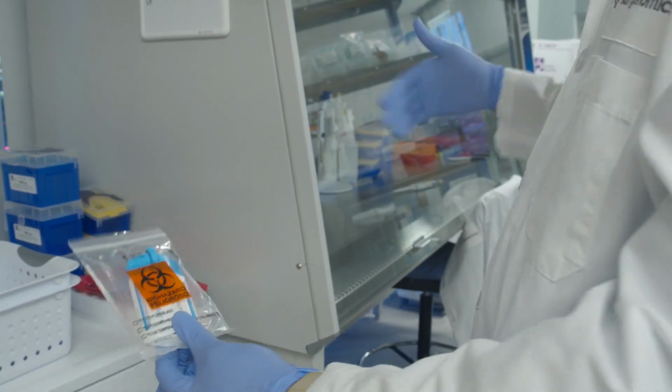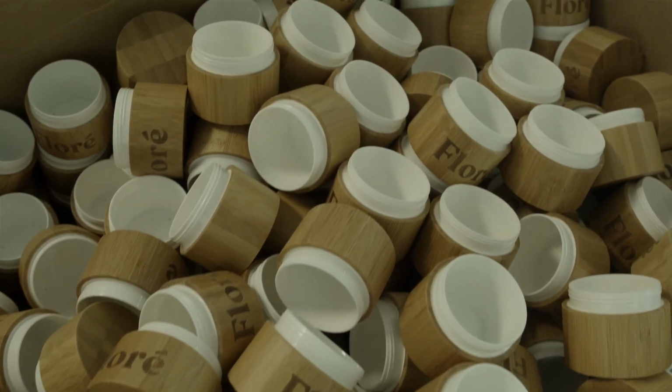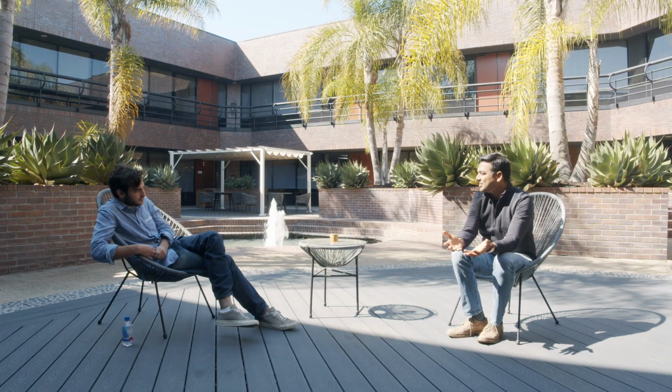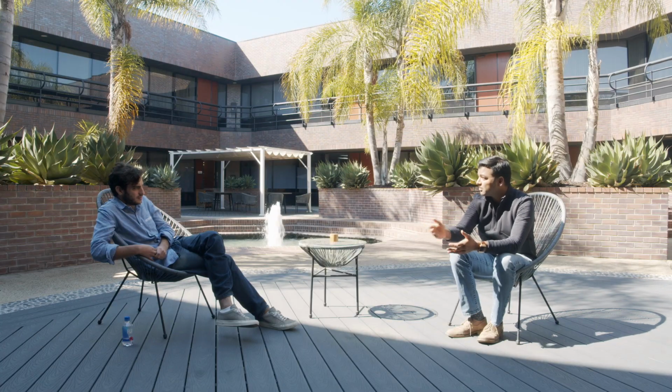Send in the sample, wait 45 days. Can one pill a day keep the doctor away? A doctor is not really trained on probiotic organisms through medical school. No. So that can all be done through software and services where we can enable that doctor to be like, here you go.